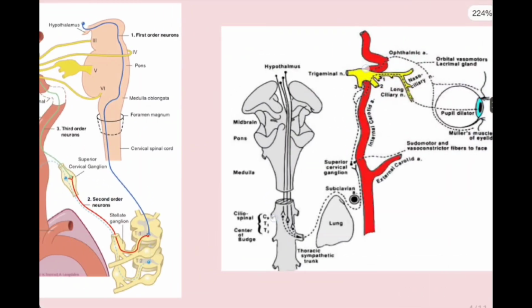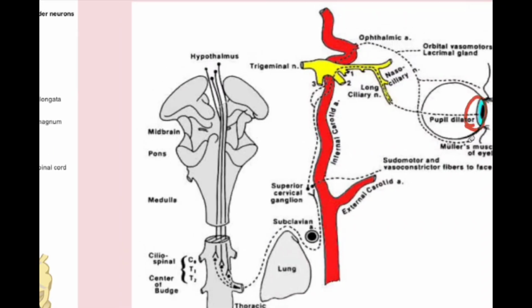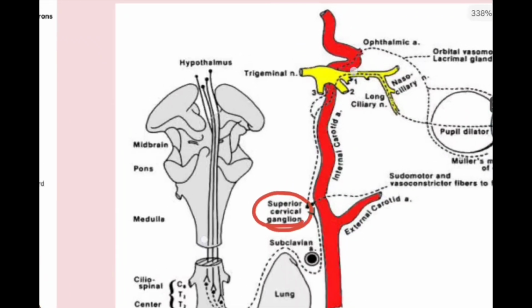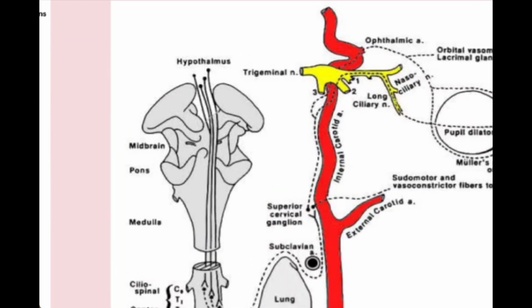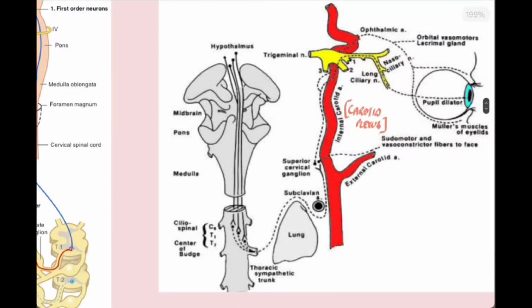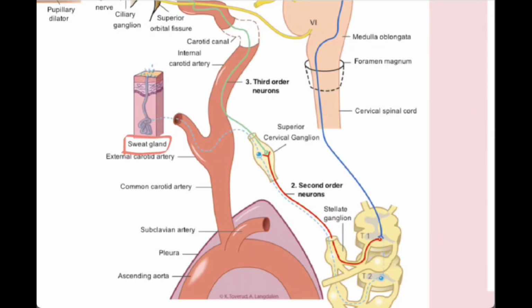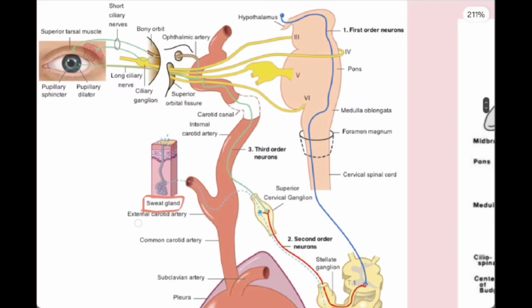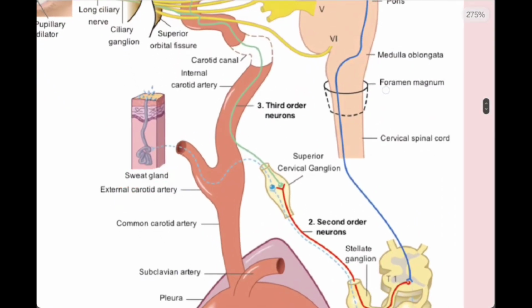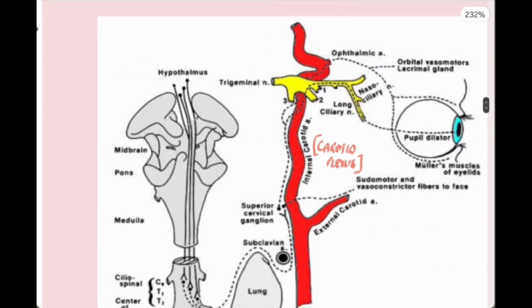Postganglionic are the third-order neurons of the sympathetic pathway to the iris. They extend from the superior cervical ganglion behind the angle of the mandible and up along the internal carotid artery, where it is called the carotid plexus, or carotid nerve. The external carotid artery carries the fibers for sweating of the face. This is the reason why postganglionic Horner's syndrome will not cause facial anhidrosis, because postganglionic fibers for facial sweating travel with the external carotid artery. The sympathetic branches reach the ciliary body and the dilator pupillae muscle through the nasociliary nerve and the long ciliary nerves.